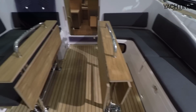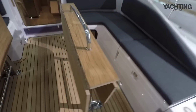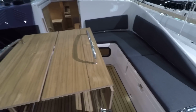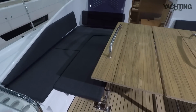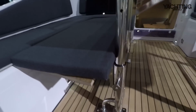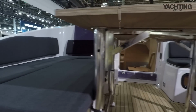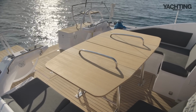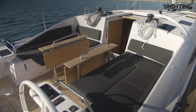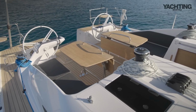And then because it's a really wide cockpit, you've got this twin cockpit table system. You can make the whole thing into one big table. And there's a leaf that comes up on this side, but you'll also notice here rather neatly that the table leaf can slide down the table leg, and the same on the other side, and it turns this into a nice sun pad for sunbathing. And it's also really good for bracing and keeping you nice and secure.